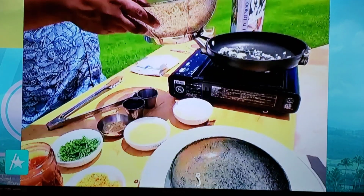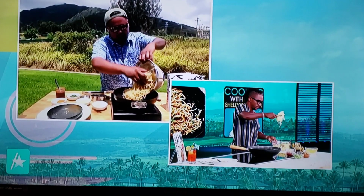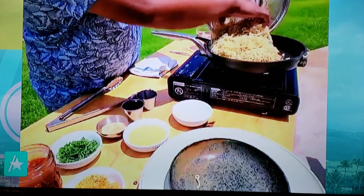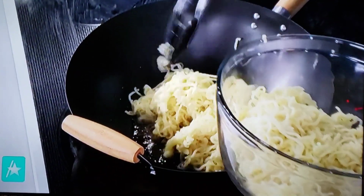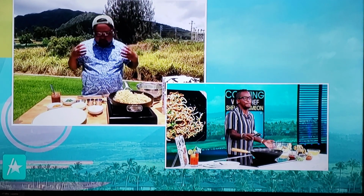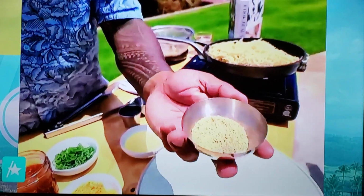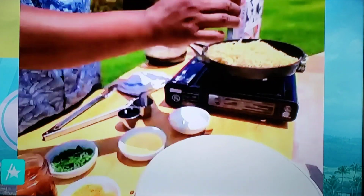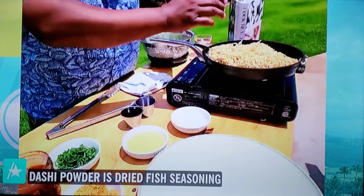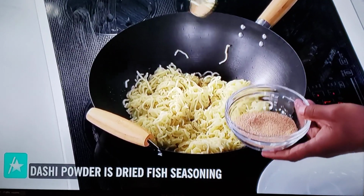Oh, you can smell it immediately. Yeah, fresh noodles right in there. Boom. Get your hands in there. It doesn't matter. And we're going to add some umami boosters. These are that meaty, earthy, flavorful stuff. Yeah. So we're going to add some dashi powder right here. Okay. And that's just the flavor of some dried fish, but again, it's going to add that salty umami flavor. Going to make your noodles super, super tasty.